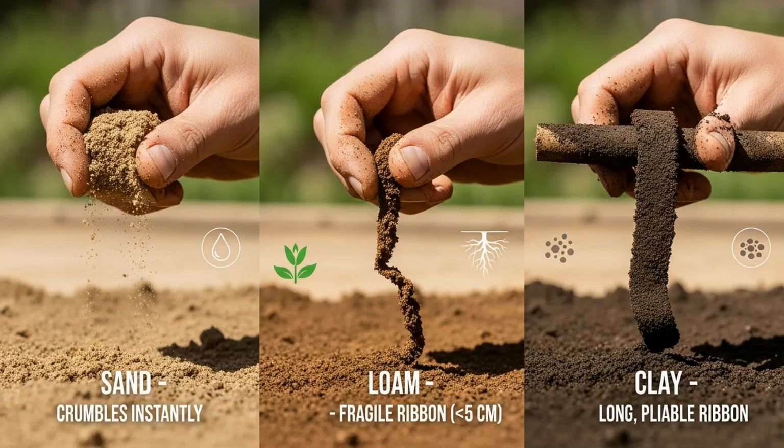Identify texture with a ribbon test. Moisten a handful, roll it between thumb and forefinger. Sand crumbles instantly. Loam forms a short, fragile ribbon that fractures at 5 centimeters. Clay stays pliable beyond that length.